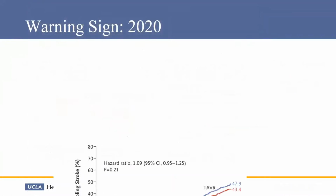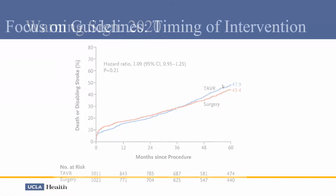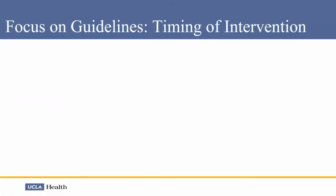But if you look at the combined endpoint of death or disabling stroke, this was concerning to me. At the three-year mark, in the beginning TAVR looks better, but at three years, surgery sort of crosses over. There may actually be some significance if you follow these patients out to 10 years. This may not make a difference for your 80 or 90-year-old, but if you're doing these procedures in younger and younger patients, it may be significant ultimately, as the curves are separating a little bit. We don't have any more recent data than this. And the p-value over the five-year timeframe is not significant, of course, at 0.21. So that's the general whirlwind tour of the data.